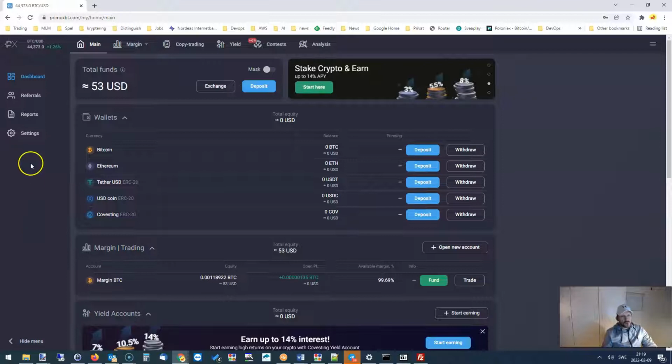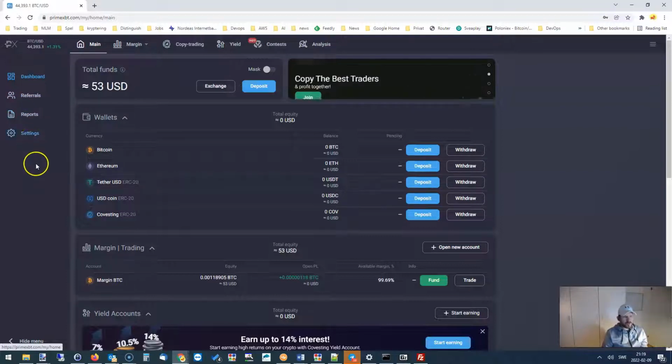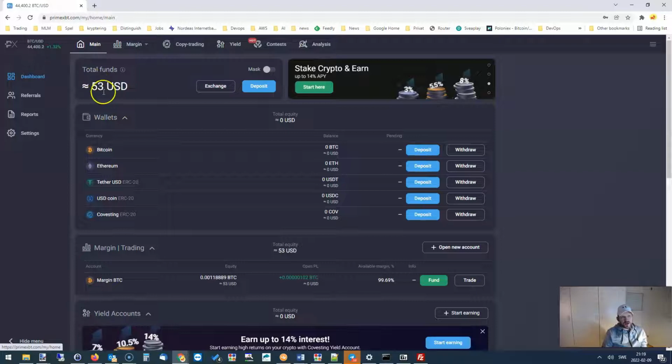Okay, so I logged into the platform. As you can see here, I'm in the back office for PrimeXBT, and I'm on the dashboard. You can refer this to others as well. You can do reports and settings. But as you can see here, I'm on the main page, and here you can see that I have $53 US in my account, and you can do a deposit here.